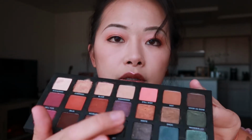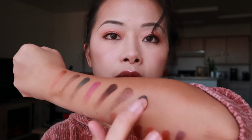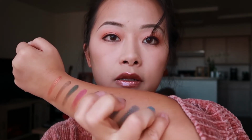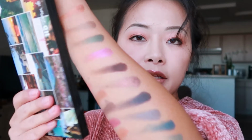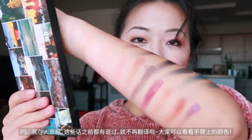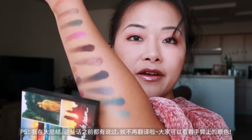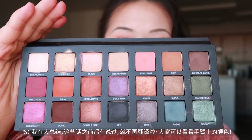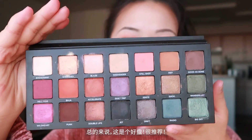And you got black, very useful, and the beautiful blue. This is pretty. So if I travel, I don't know what I'm gonna wear that day. So I got the purple and the pumpkin and blue, black, brown. So many shades you can work with. So you can create so many looks with this palette, and the quantity is pretty good. So I think it's a very good palette.